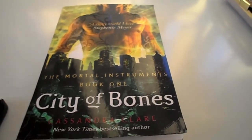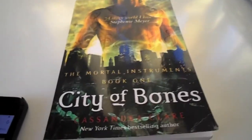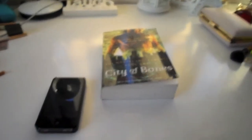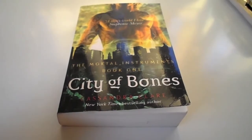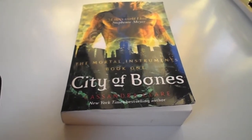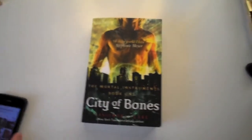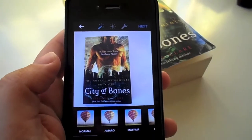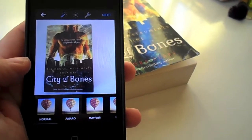Okay, so I'm going to take a photo of City of Bones, which is the first book in the Mortal Instruments series by Cassandra Clare. So I take my photos on my desk. I'm not going to show you my whole desk because it's a bit messy at the moment. One of my favourite ways to take my photos is taking them from directly above. So sort of like that. And frame it up nicely. This is like camera inception right here. So I'm not quite happy with that. It's a bit off center, and it's a bit plain.